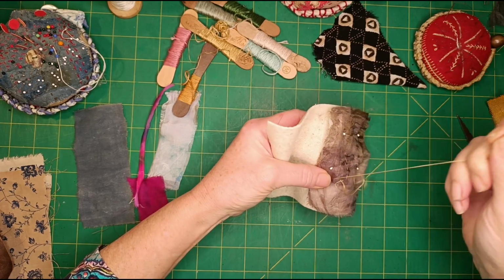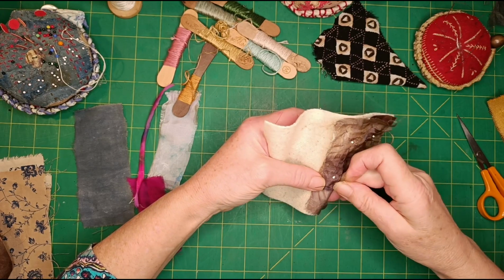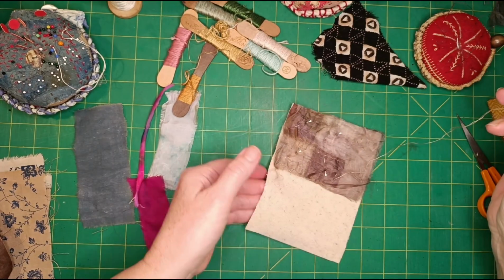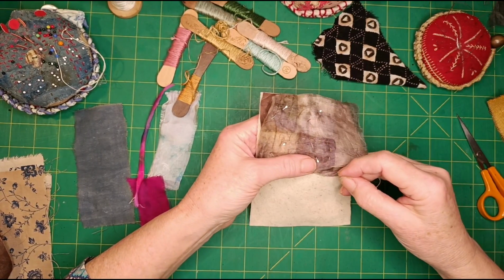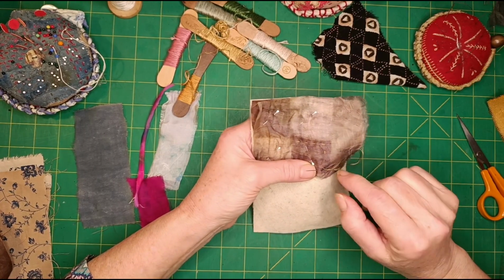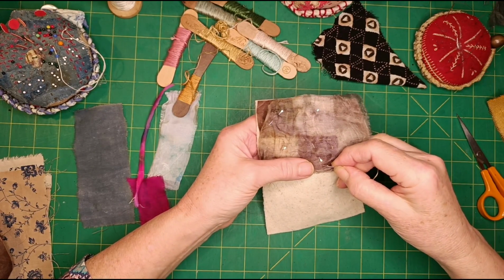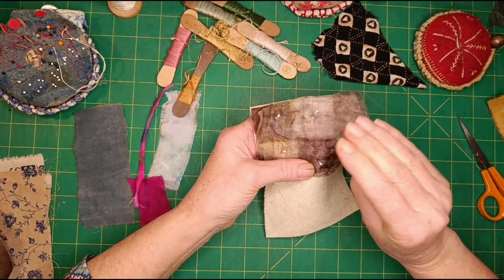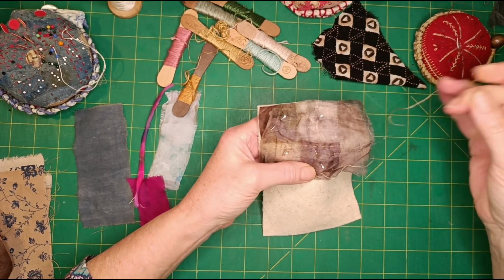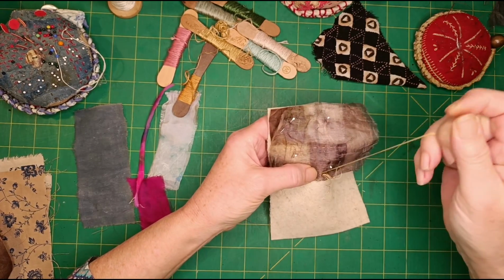The phrase I've heard used is intuitive design, which is basically making it up as you go along. And for me these days, I'm engaged much more with that process, because when I used to plan quilts on paper, make drawings of them, or I even had one of those computer programs, I can't remember what it was called now, electronic quilt or something, where you could put fabrics in and say what fabric you were going to have where. And after you'd done all that, you ended up with a picture of the quilt you were going to make before you even made it.